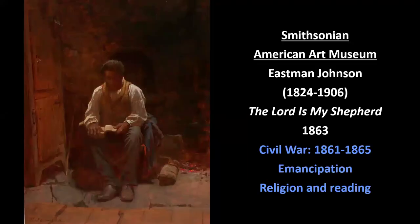And here's a work of his at the Smithsonian, The Lord is My Shepherd, from 1863. This would have been done during the middle of the Civil War, and really kind of depicts the subject of emancipation. And again, we have these religion and reading themes here. This gentleman is probably reading the Bible. It doesn't define him for sure, but a lot of people think that he's a Union soldier because he has this navy blue coat that a lot of the Union troops wore, including the U.S. colored troops.